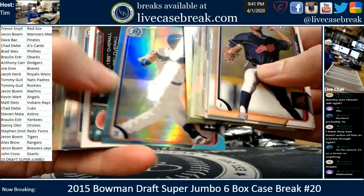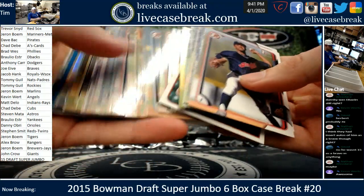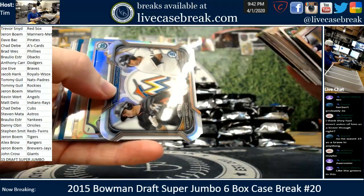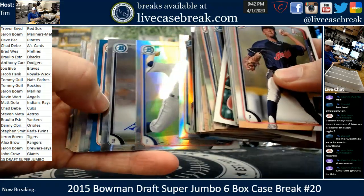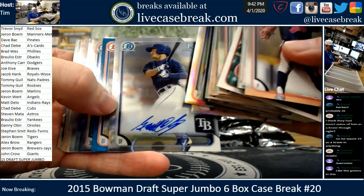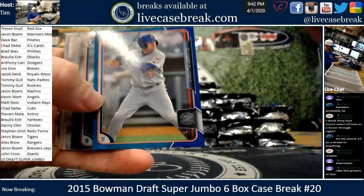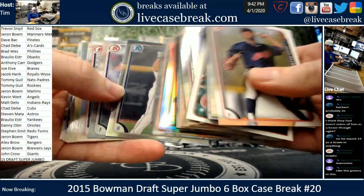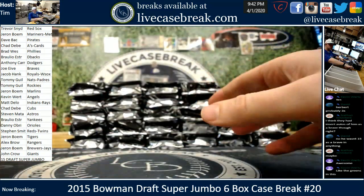Sky Blue, Willie Calhoun. Forgot his first Bowmans are in this. Little die cut for the M's. Second auto, Garrett Whitley for Tampa Bay. On the board. And another Almora parallel, blue out of 150. Two numbered Almoras for the Cubbies.